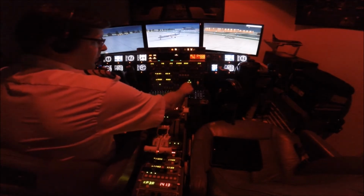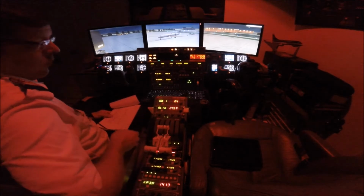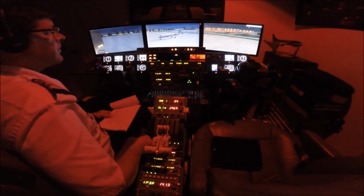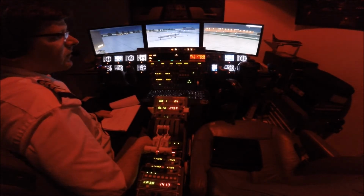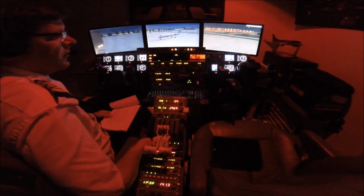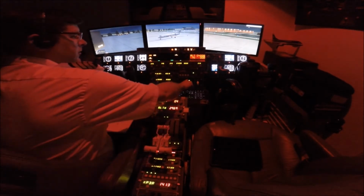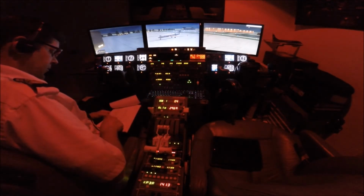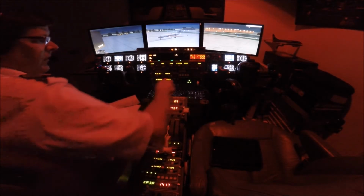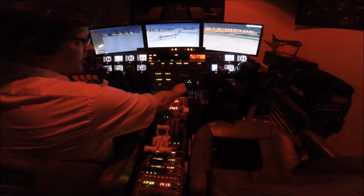We'll select the number 2 engine for start. And it's spooling up. When it gets to 18%, I'll introduce fuel. There's 18, introduce fuel. We have a good start of the number 2. I'll select ground. And we'll let the engine stabilize real quick.